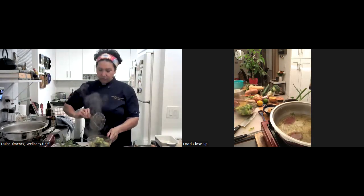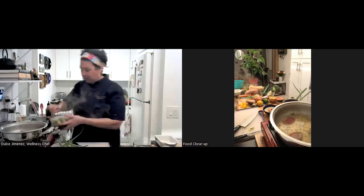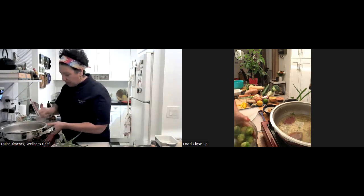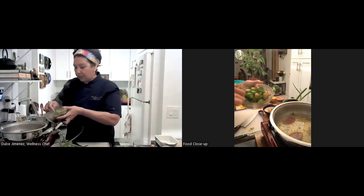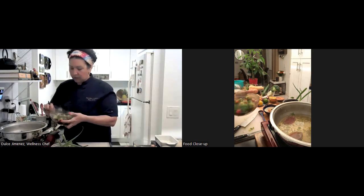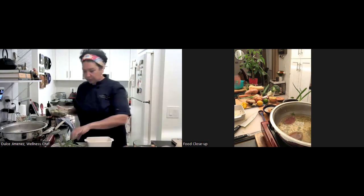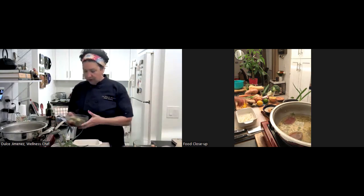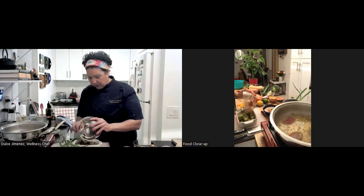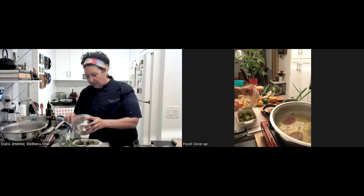Okay. Okay, so now that they're hot, I'm gonna mix them with the dressing. Put that here. In serving. And you see the colors, you know, it has the red of the pepper, the basil.